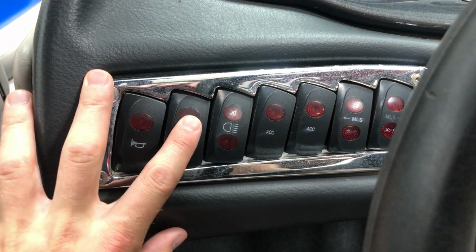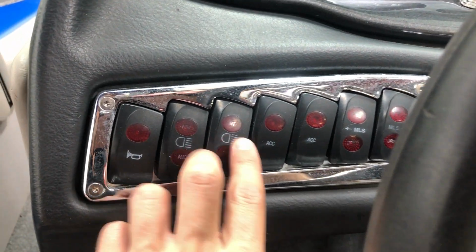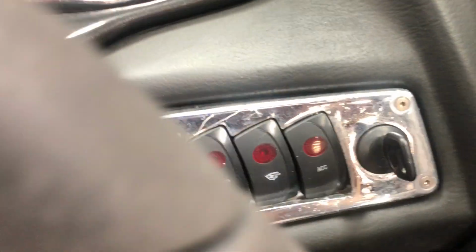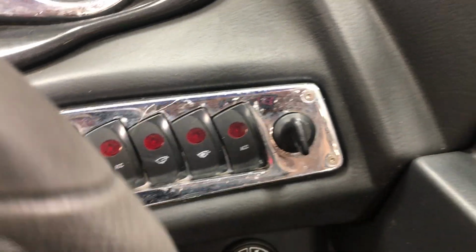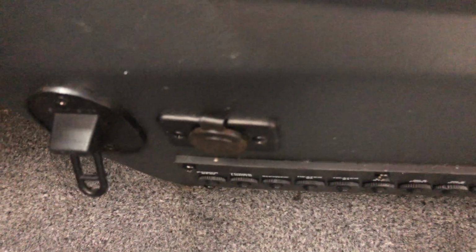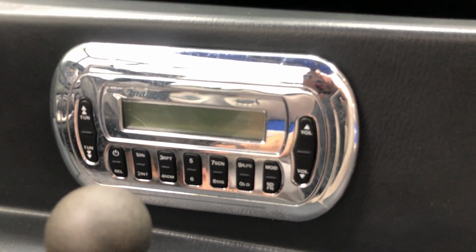Thing's beeping at me, depth alarm. Rocker switches for lights, nav lights, horn, accessory switches. You've got your ballast switches down here, and your Bennett blower over on the right. And down below you have your depth finder. Boat seats 11. Breaker panel down low with a 12-volt charger. And then your stereo controllers over here on the right.